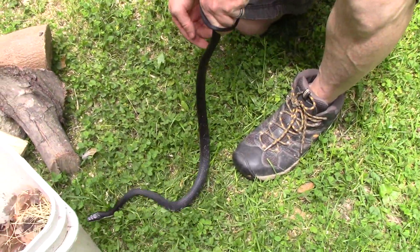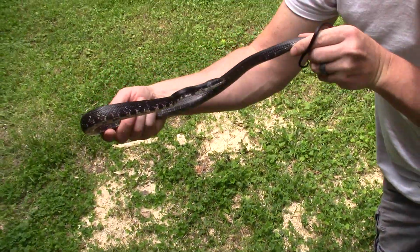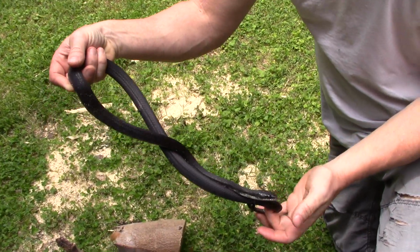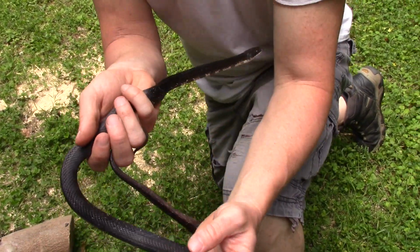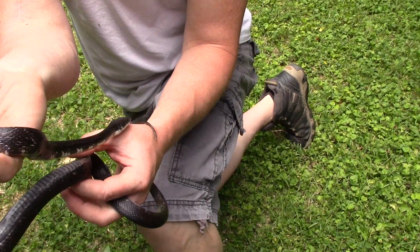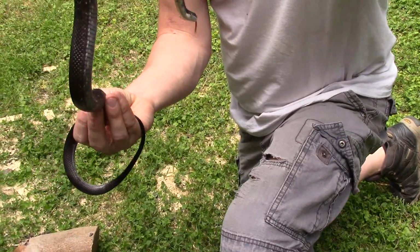Easy. I thought he had a lump in him, but maybe not. Not much of one anyway. Maybe he ate some babies. First one of these we've had in our yard here this year. That's pretty exciting, that we know of anyway. He's nice. A pretty dark belly.